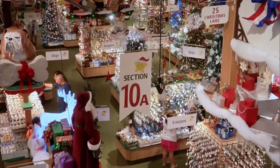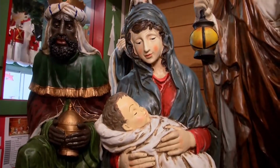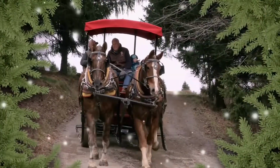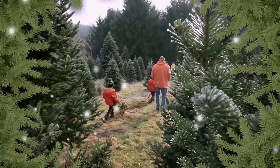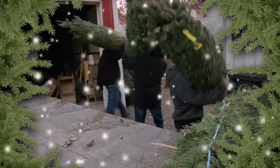How do you say goodbye to this Christmas wonderland? Very reluctantly. I mean, it's the celebration of Christmas. How could it not be fantastic? Up next, a Pennsylvania town where the spirit of giving practically grows on trees. Each year it gets easier and easier to do it, and you want to give more and more.